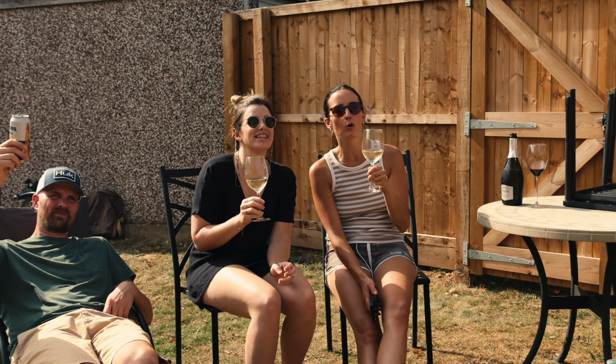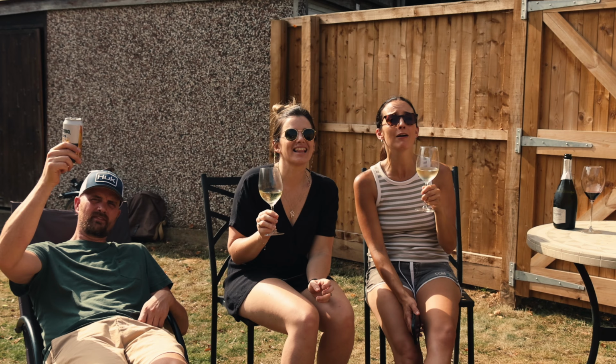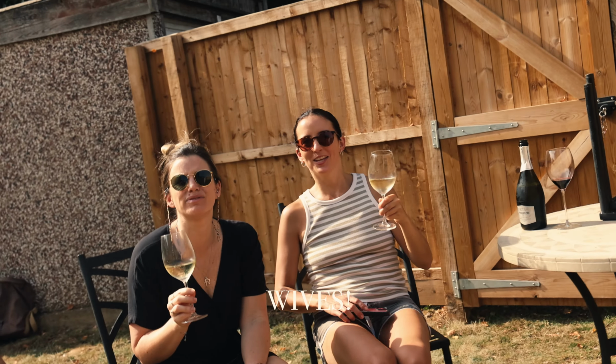Do you think this is a tablespoon? No, that's too much. Not based on what your tablespoon was. That's 2.5 tablespoons.